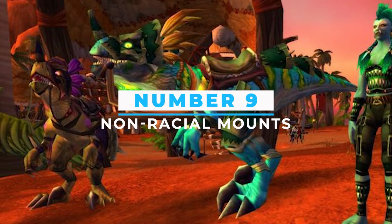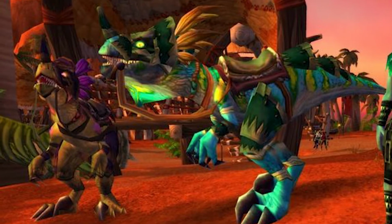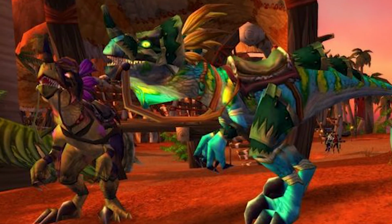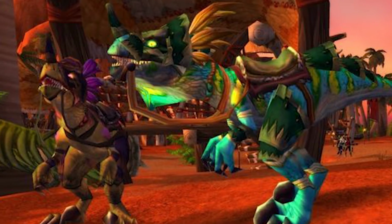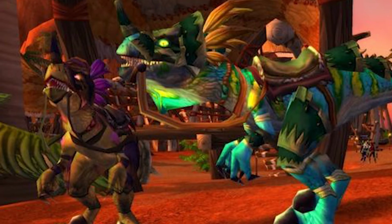These are the mounts not tied to your chosen race. When you create a character, its race decides which mount type or animal type of mount you have easier access to. For an Undead, for example, this would mean the Kodos, wolves and raptors are the non-racial mounts, but you are still able to obtain the other race's mounts.